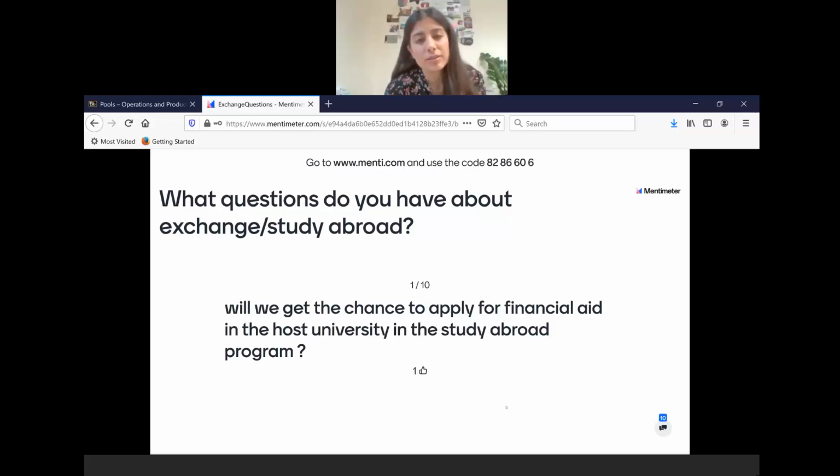Yeah, okay, I get it now. But usually the financial aid for international students, specifically study abroad students, from host universities is usually limited. Yeah, exactly.